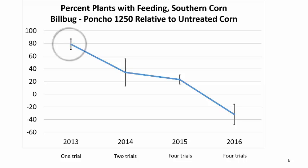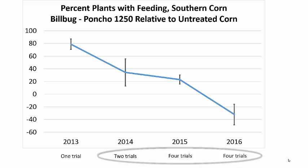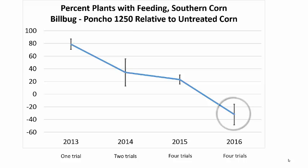Relative to untreated corn, Poncho 1250 was what I would call 80% effective if we're just looking at feeding hits. Notice that we had 2 trials in 2014, 4 in 2015, 4 in 2016, and notice the drop that we've seen over 4 years. This year we actually had more feeding in Poncho 1250 plots relative to the untreated control.